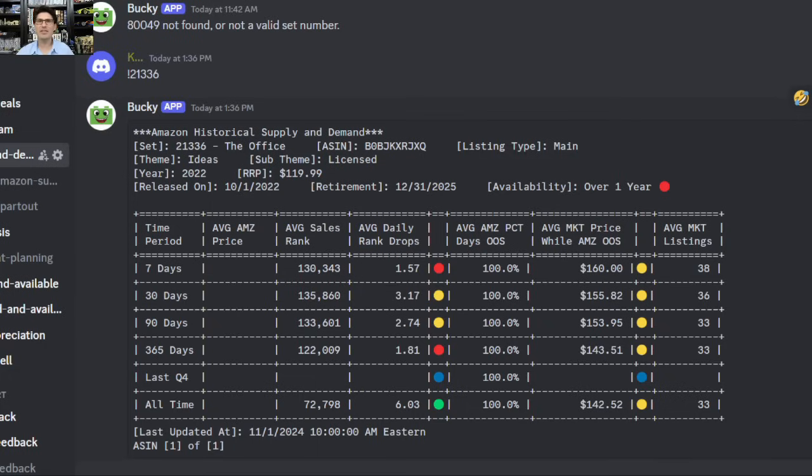The metrics on the Ignite supply and demand bot are okay, pretty much yellow across the board. The left side of the table here actually doesn't really apply because, again, The Office is a Walmart exclusive, so Amazon never had the opportunity to sell this set on the primary market. So if we go over to the right side of the table, we see that the set is selling recently for $160 on the secondary market, but averages about $145. The yellow dots are a quick visual that it is decent, but not the best, but only 30 to 40 Amazon sellers so far. So that's not bad. Of course, these numbers will increase once it does retire at the end of this year.